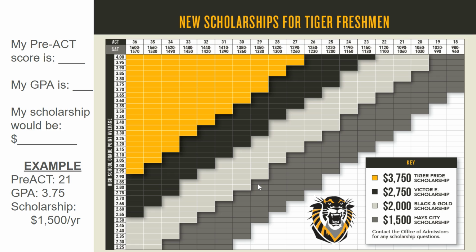And then I did talk to them as well about scholarships and how important GPA and ACT score is and what that means. So we talked about in college that you can get into any college with a 3.25 GPA, but what the ACT gives you typically is a scholarship, which is called a freshman merit scholarship. So this is the Tiger freshman. So this is your Fort Hays State University scholarships.